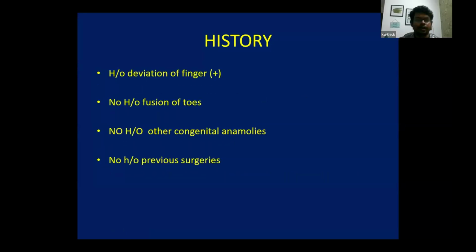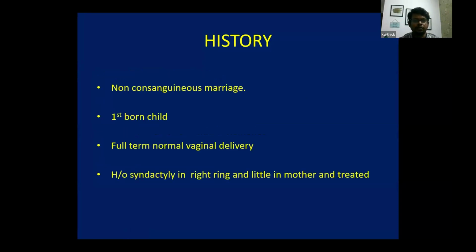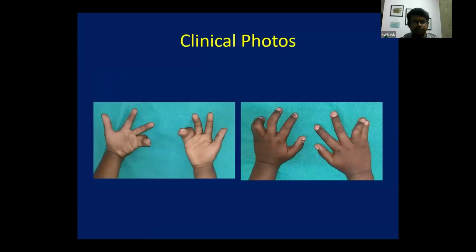He also has a history of deviation of fingers and no history of fusion of toes and no history of other congenital maladies, and there is no history of previous surgeries. His parents are a non-consanguineous marriage. He was a firstborn child and full-term normal vaginal delivery. His mother also has a history of syndactyly in right ring and little finger for which she was treated. So this is a clinical picture showing syndactyly involving both right and left hand ring and little fingers.